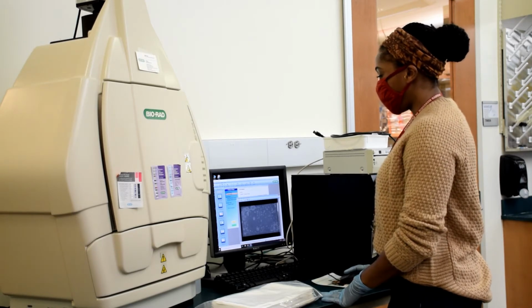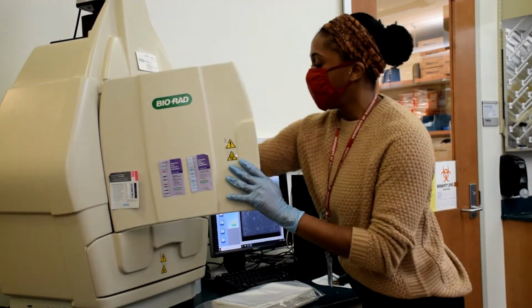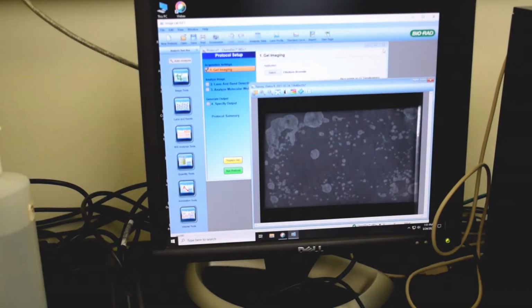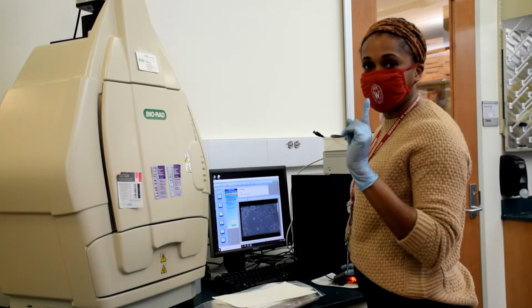So it is in grayscale, but now I can see all of my urine spots, and it is way easier to see than looking at the filter paper itself using only my eyes. Now this image I'm going to export for further analysis using different software that I will show you in just a moment.